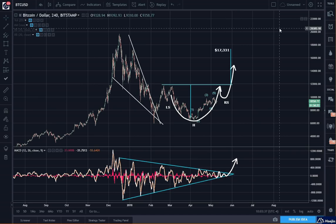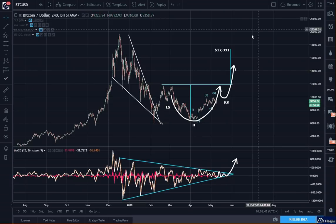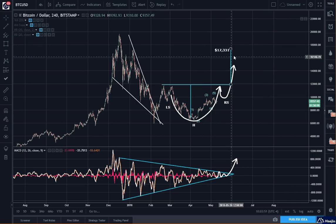So this is a degree of trend that I trade, not the silly 30-minute wiggles. I trade the daily degree of trend. My projection has now been 17,331 for quite a while, at least for the minimum one of this. But this has to complete the right shoulder. It'll get to 11,800, decline back to maybe 10,000, 9,800, and rise back up. And that's when I think will be the coincidental or correlative surge that'll probably occur for MACD as well.